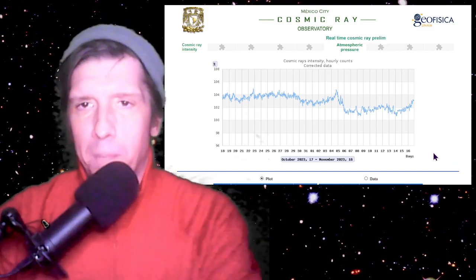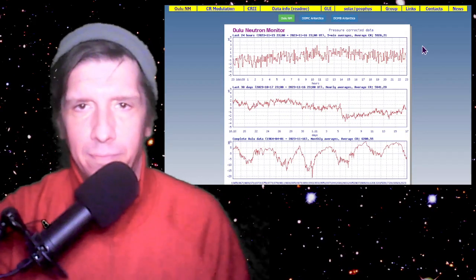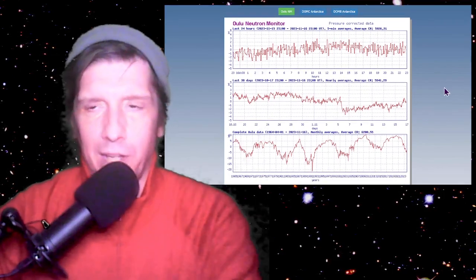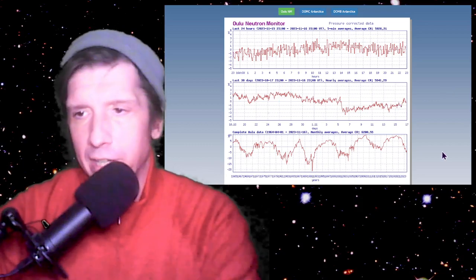Next, we'll go way back up north to the land of Finland. There's Oulu, Finland's neutron monitor. One of the classic neutron monitors there. Also down over the past 30 days.